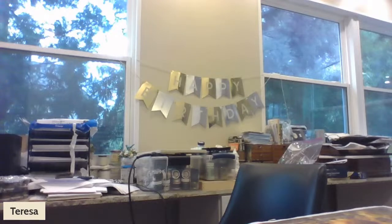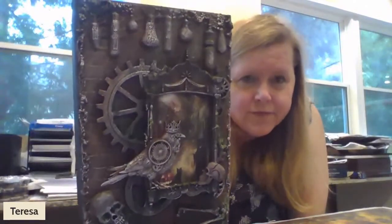Tuesday, I made another one of these. This is like a little bird plaque. I'll give you a closer view when I put the camera down, but I made another one of those, and believe it or not, one of the ladies that was watching, and she might jump on, Patricia Cassida, actually bought this before I even finished it.